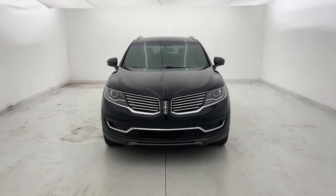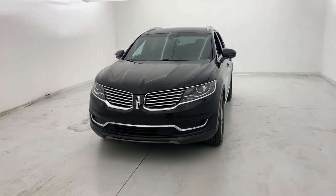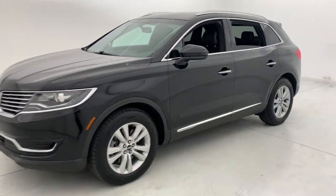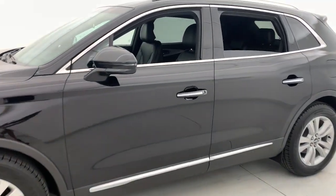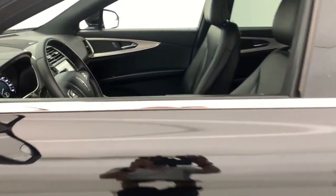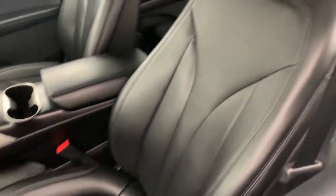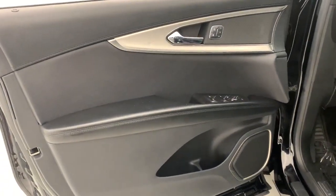Get acquainted with the 2018 Lincoln MKX. With less than 50,000 miles on the odometer, this vehicle provides excellent value. Take a closer look at this spacious and versatile Lincoln MKX, the family-oriented luxury vehicle that offers a quiet, comfortable ride, impressive safety features, and a host of desirable standard amenities.